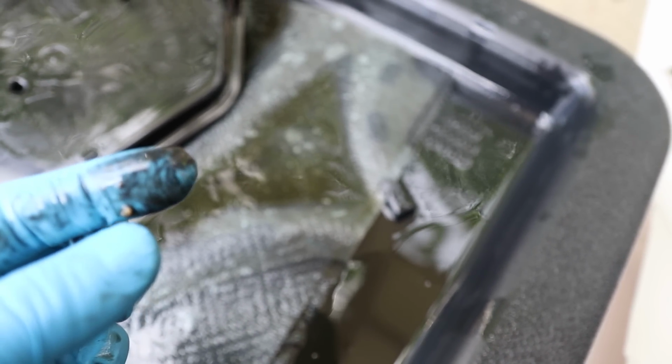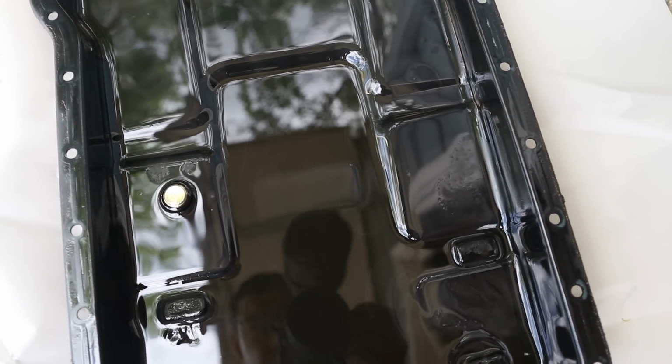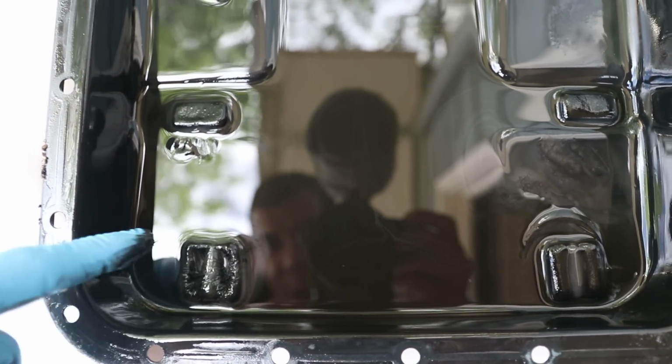That's like a rock. That looks more like a rock than metal. So I don't think that's from the engine itself or the transmission itself. So I mean, definitely dirty fluid, but it doesn't smell burnt or like terrible. There's a bunch of stuff down here. You can see it's like sticking to the magnet. I'll clean all of that out of there.